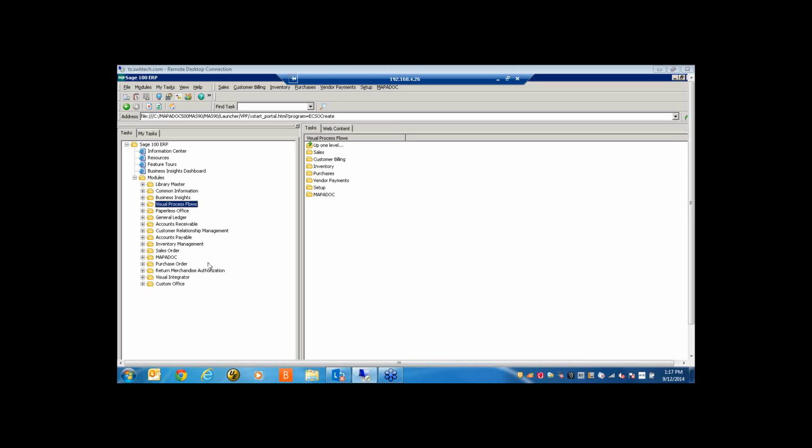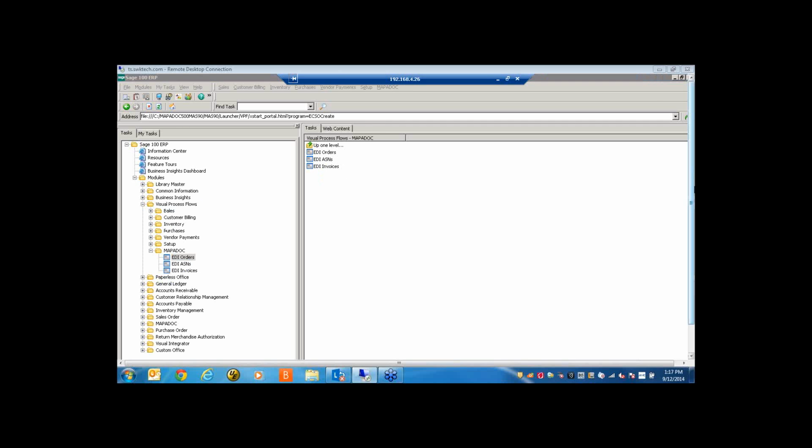But before I do that, if you're not familiar with MAPADOC, we are totally embedded in the Sage platform. So you can see here we're just like any other module within Sage under sales order. We don't conflict. We don't overwrite. We really leverage the Sage platform to streamline your EDI. And the order processing is a very simple process.